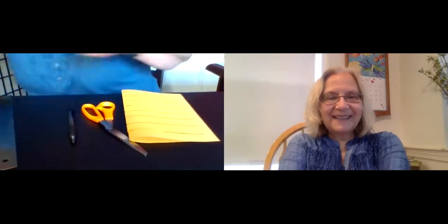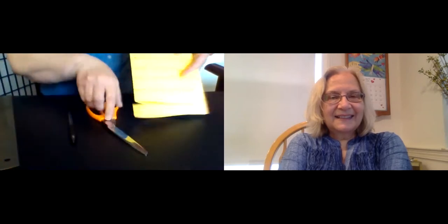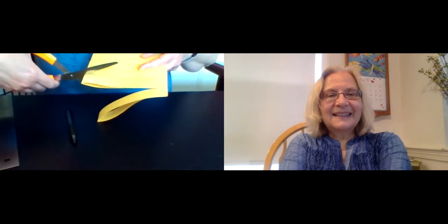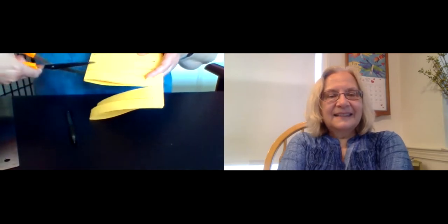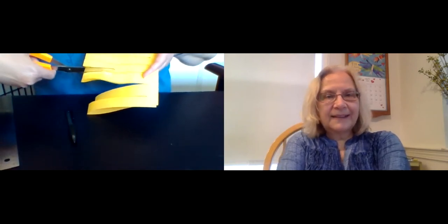Let me see if I turn one light off, if that makes it less glary. I think that's better. Not much better. I'm going to cut these other lines while you're watching. It's a little harder for you to see, but I want to show you. We can't see the lines, but we know they're there. Okay, that's the important part.